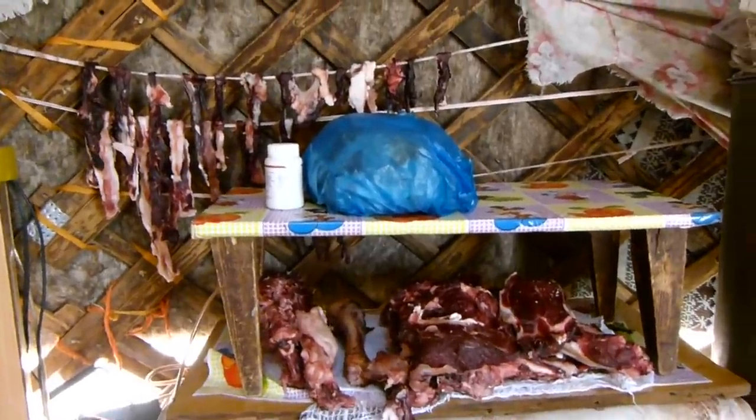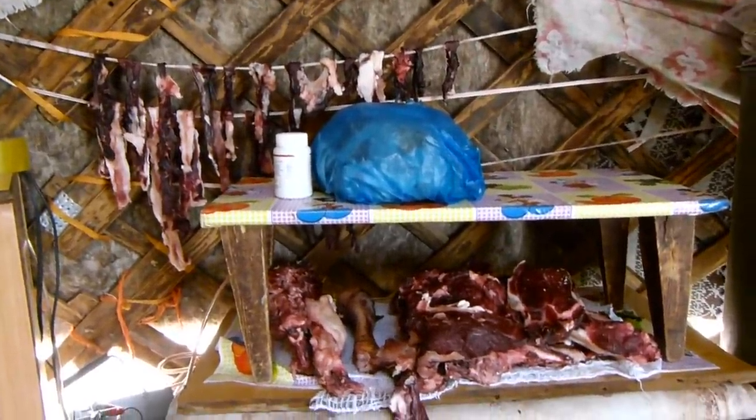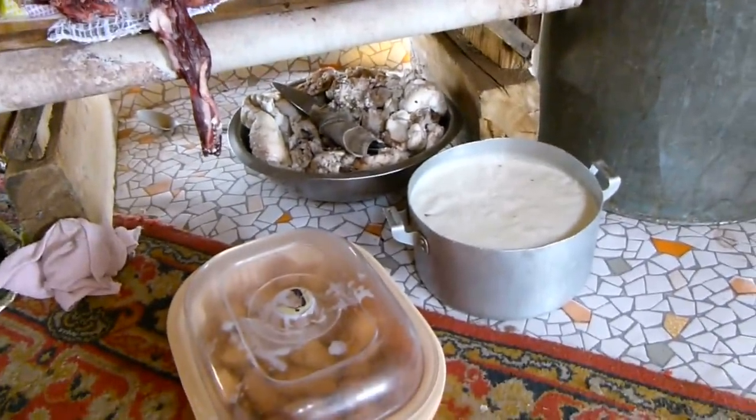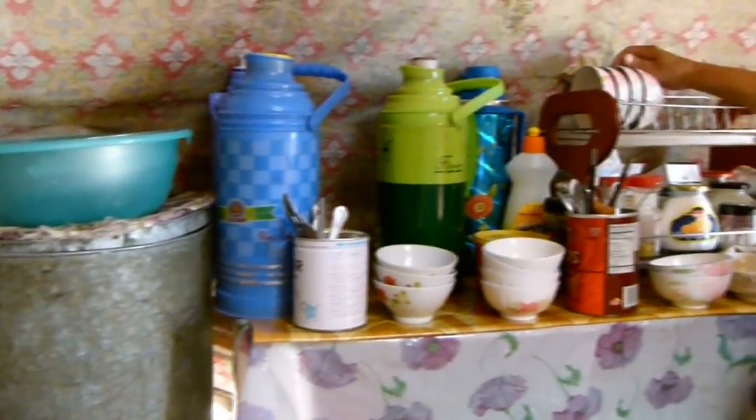Most of the work in the ger and on the farm is done during the summertime. And in the winter time is their time of relaxation, when they can just eat the meat that they've dried, stay in the ger warm.